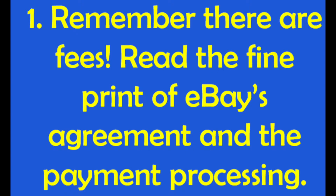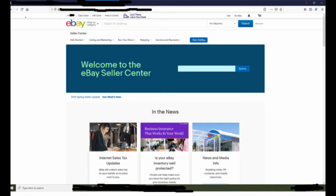So make sure you're reading through all the material as you set up your account and that you understand it. eBay, as it has evolved, has gone through a number of changes over the years, and they've got some great tutorials and helpful hints that you can go through on the Welcome to eBay Seller Center. It'll go through all the questions you might have about selling and buying and setting up, and they give you a host of great information. We're not going to go through all that, but just know that it is available to you once you sign up for eBay.